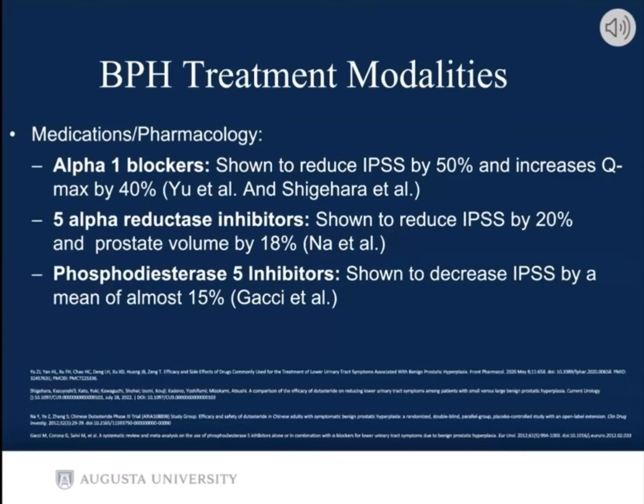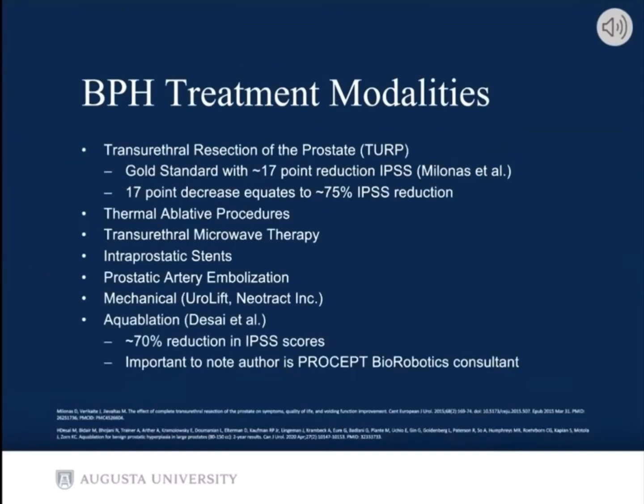While these medications are effective in some patients, they may not be as effective in others. They also carry with them side effects, as well as monthly and yearly costs. As with any medication, compliance is another obstacle providers have to deal with. Moving on from pharmacologic treatments, there are several surgical and procedural BPH treatment modalities.